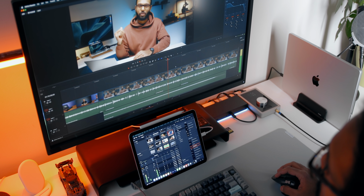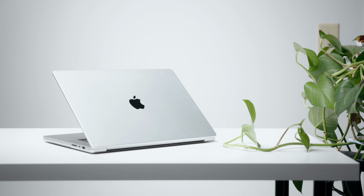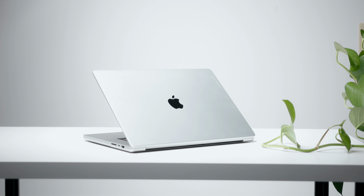I can easily edit 4K footage without experiencing any stutters or drop frame rates. Photoshop and Lightroom just fly on this machine, and it's noticeably faster than my desktop PC. The best part, which still boggles my mind, is how we can maintain that peak performance while staying on battery. And that's something that Windows laptops still struggle with to date.